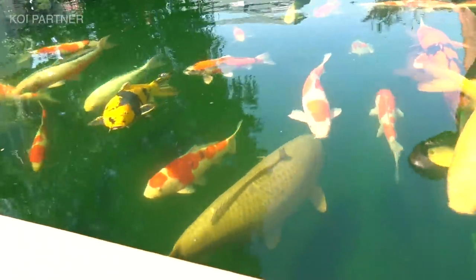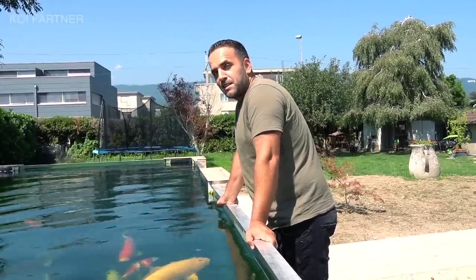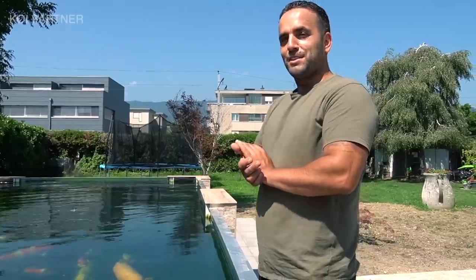1 meter and 5 cm. There she is. Absolutely wonderful. So where did you buy her? You bought her in Switzerland? Or did you buy her in Luxembourg? No, Luxembourg. The Koi Deluxe.